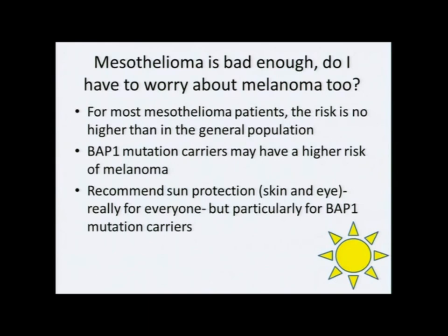Do I have to worry about melanoma too? So for most people with mesothelioma, the risk is not going to be higher than in the general population. For people who have BAP1 mutations, there may be a slightly higher risk. And so the things that you can do are protect your skin and eyes from the sun. And I can't say that's only for people with a BAP1 mutation. I mean, that's for everybody. Sun protection is key to preventing melanoma.